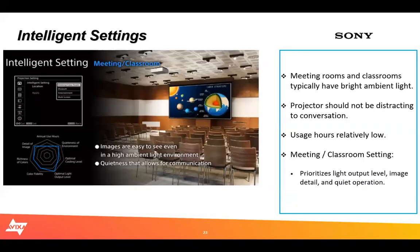So let's look at each one of these individually. For the meeting classroom setting, we want to prioritize the light output level, the image detail, and quiet operation. And you can see on the star chart how that is shown graphically.